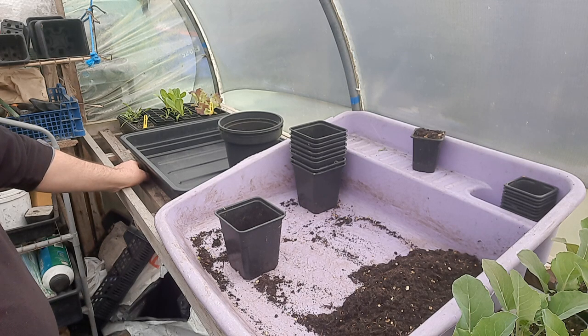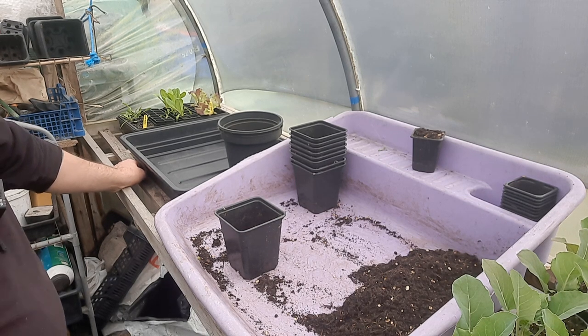I'm going to pot my peppers on at some point. I don't know whether I need to do them now. I've checked them. They're not root bound or anything like that. So I might leave them in the small pots for a little bit longer.